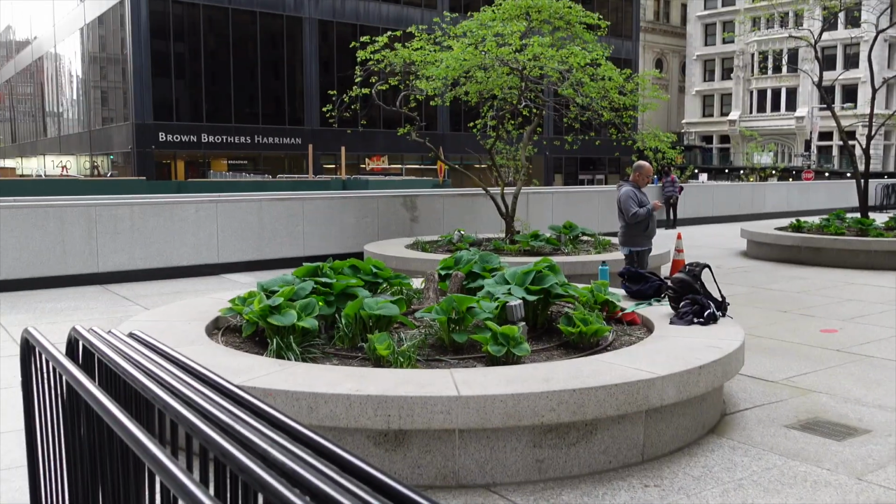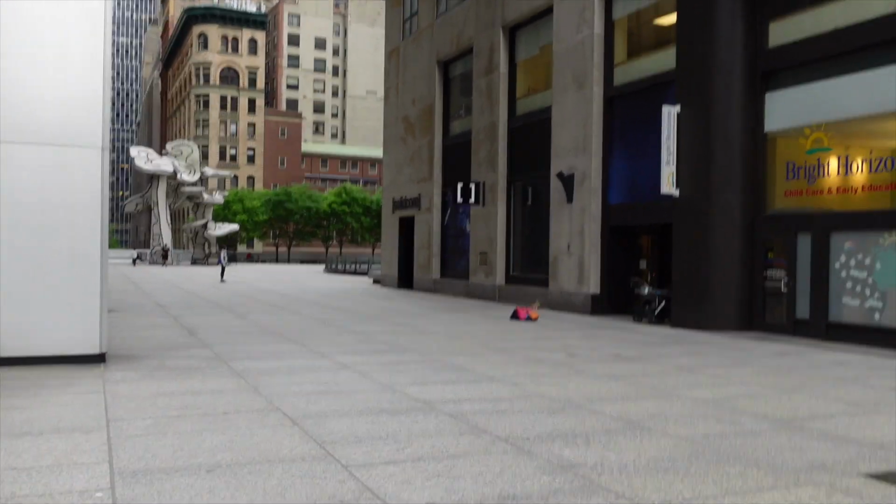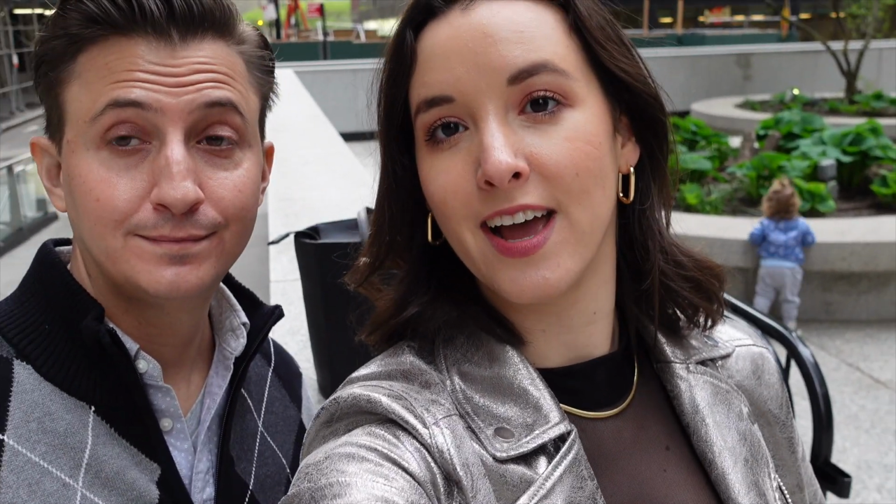We were stuck on the train a good half hour. And we came across, look at this space. It's like a courtyard, and it's got some art and sculpture. Off to dinner? Yes, please. Let's go to dinner.